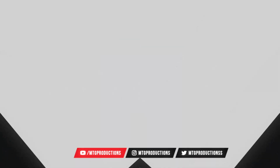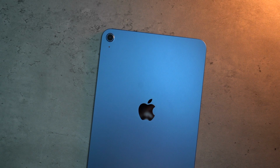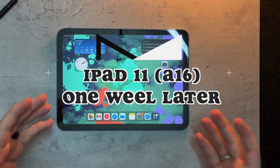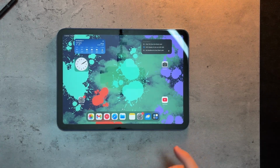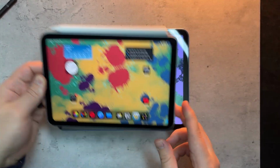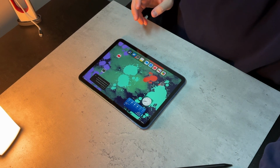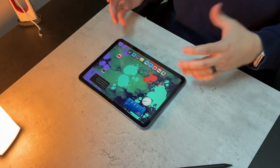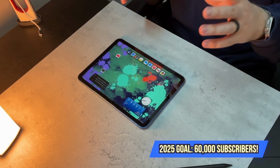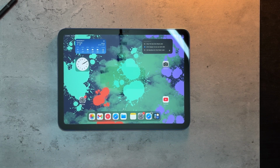So I've been using the iPad 11th gen or the iPad A16, whatever you'd like to call it, for the past week, and I want to share with you guys my thoughts and experience of using this tablet. I'm coming from being just an iPad mini 7 user. That iPad mini 7 is my main tablet. So this has been a little bit more of a different experience, switching from a smaller iPad to a larger iPad. But essentially, I want to start things off with the processor.